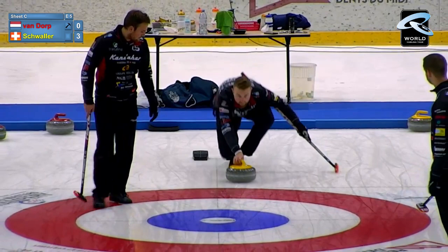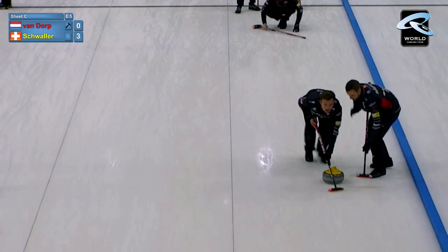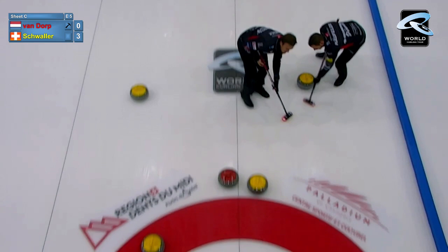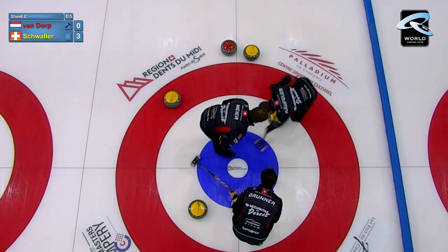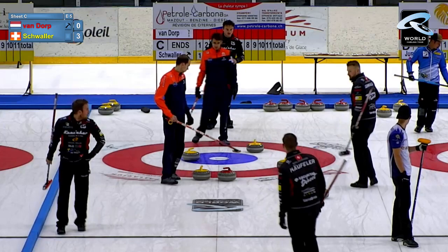So Yannick Schwaller taking advantage of that mistake there by Jaap van Dorp. Swiss are going to turn the screw here. Possibly lie three stones in the rings. Looks really nice. Here it comes. Need to try and finish it off. And they've just made it. It's probably about a quarter hidden. So a really nice result.